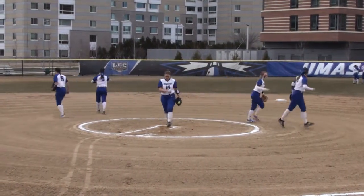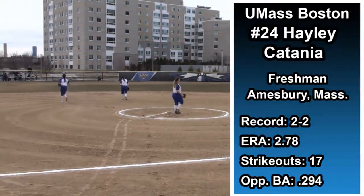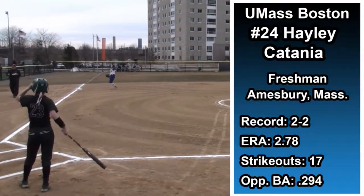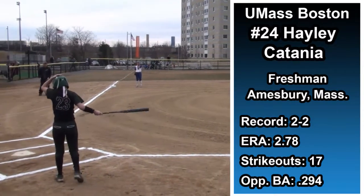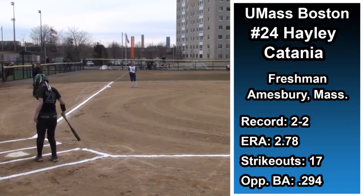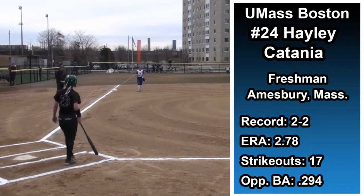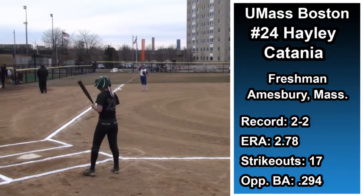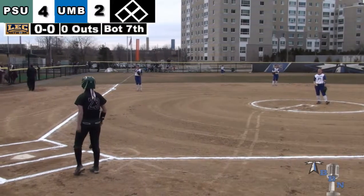Hello everyone, welcome back. We'll take a look at the starting pitcher for Game 2 here, freshman Haley Catania. After we saw Greenspan pitch the entire first game, this game looks like it will belong to Catania. She comes in 2-2 with a 2.78 ERA and 17 strikeouts, with opponents hitting just under .300. And she will face the exact same lineup that Greenspan faced earlier today.